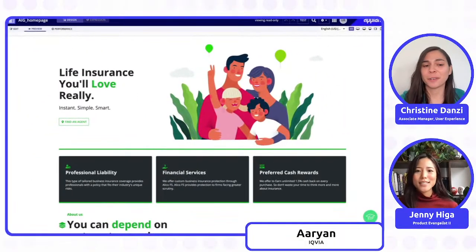And just a caveat, landing pages are not a typical use case for Appian, but the same color principles apply to general UIs and can be translated to portals or interfaces that have branding as a focus. And we also wanted to give a chance to show what is possible in Appian and highlight a few of the core concepts, as Christine mentioned.